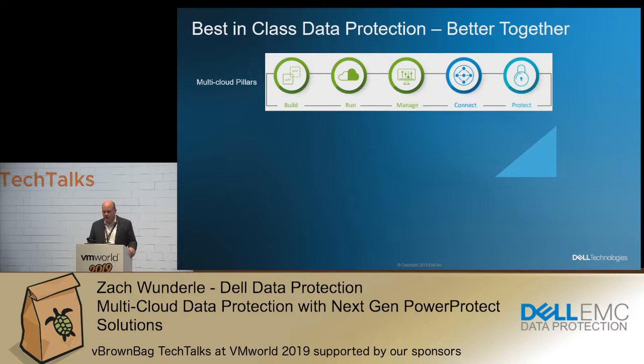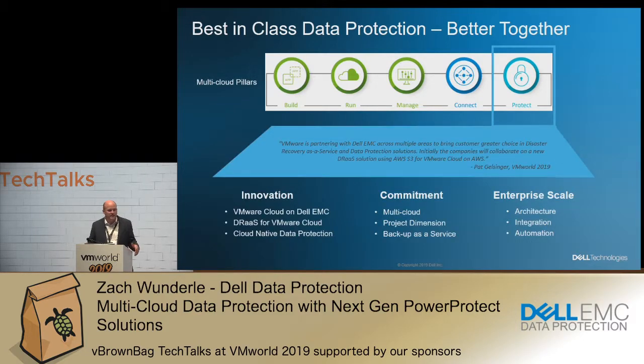You've seen a number of things from a data protection perspective, but one of the things Pat mentioned in the keynote on Tuesday was that VMware is partnering very closely with Dell EMC Data Protection around DR as a service, which is a joint initiative together. He also mentioned our new PowerProtect software, which is really going to be the engine around this protect, when you think of daily operational backup, business continuity, and leveraging this multi-cloud world from a data protection perspective.